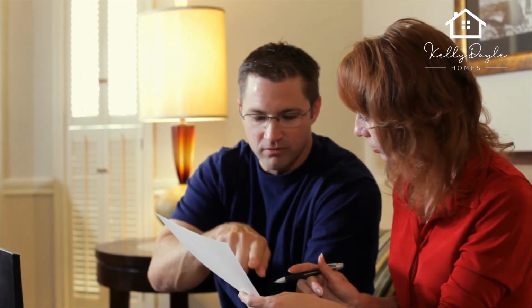And so make sure you're getting any documents that they have available: subdivision restrictions, encroachment information, whatever information they have available. Look over it, read through it, and make sure that all those things still work for you and that this house is still, in fact, an option after reviewing all of these reports.